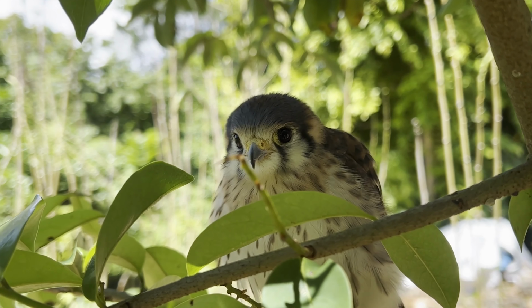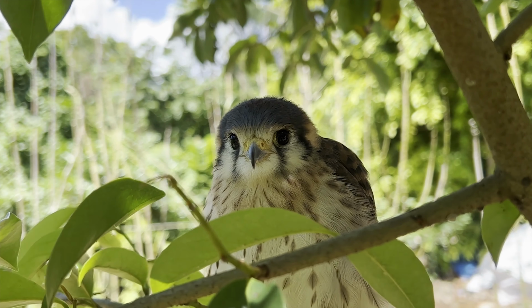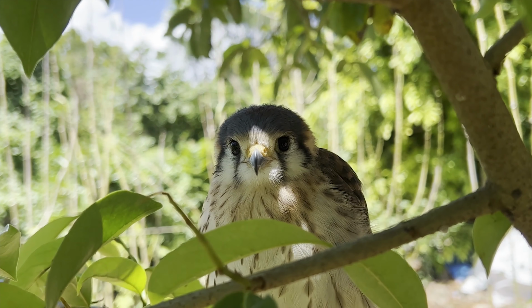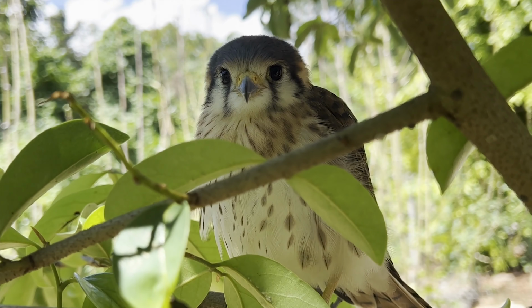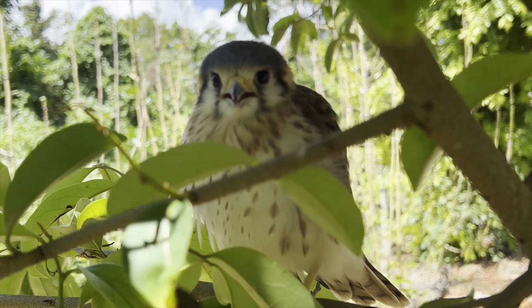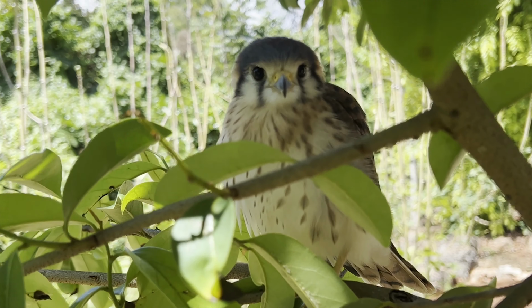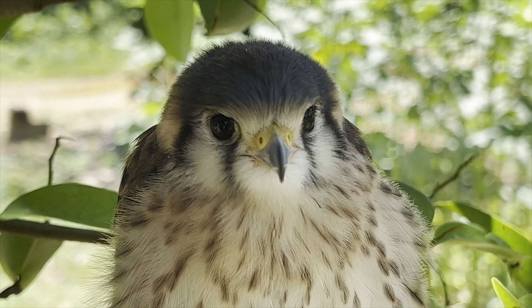The American Kestrel is a well-established species that has evolved into 17 subspecies adapted to different environments and habitats throughout the Americas. They exhibit sexual color dimorphism, which is rare among hawks. The male is the more colorful.